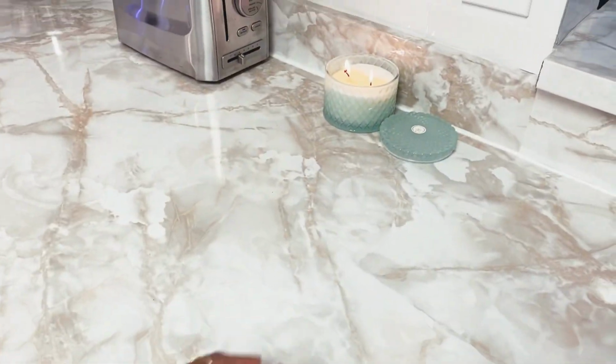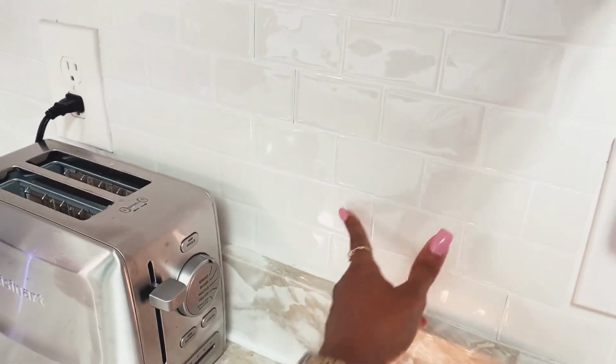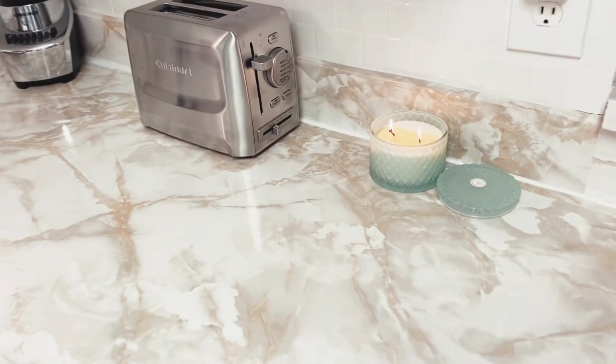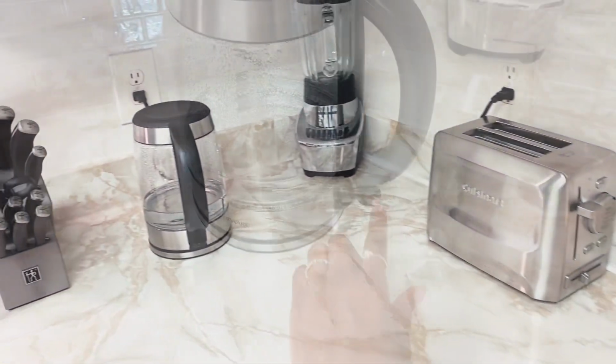All those years of watching HGTV paid off. Your girl has skills. This was actually a DIY that I did myself. I was bored during the pandemic, needed something to do, so I installed this peel and stick marble contact paper and peel and stick backsplash.